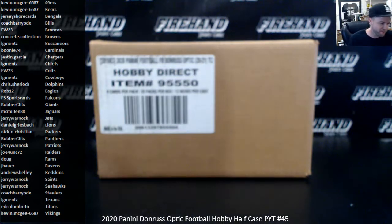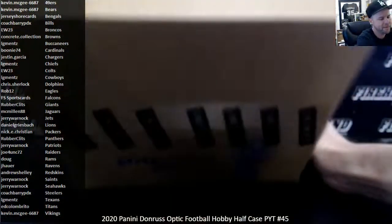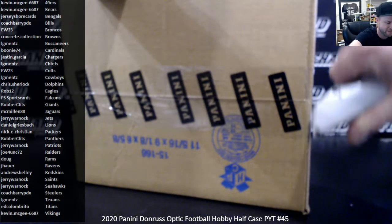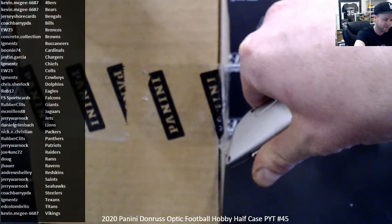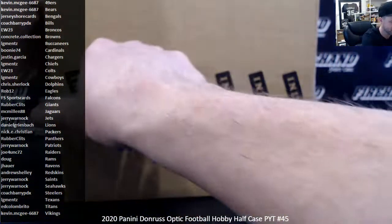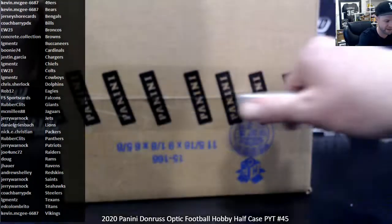Here we go, guys. 2020 Panini Donruss Optic Hobby. Half case PYT number 45. PYT number 46 comes from the same case. The leftover boxes are breaking right after this.